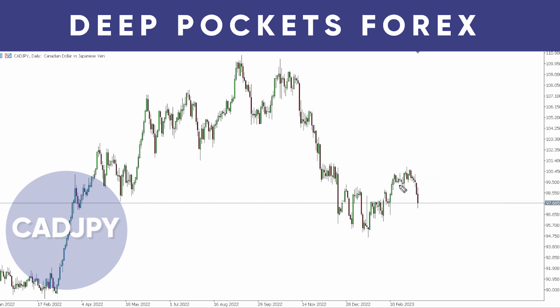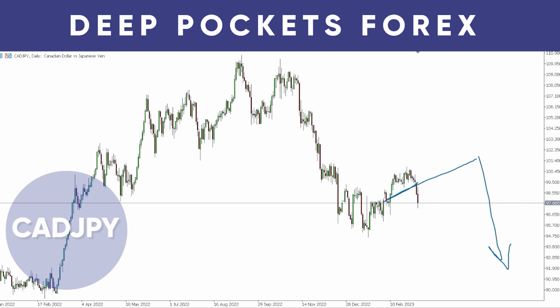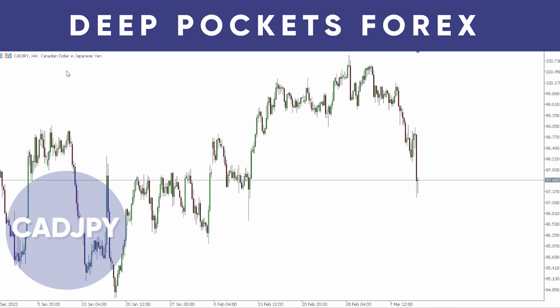That is what we can focus on CADJPY. We're expecting this correction to keep advancing and then get a drop. That's CADJPY. That's on the 1-day time frame. Let's go to the 4-hour and just break down the structure for you, detailed.